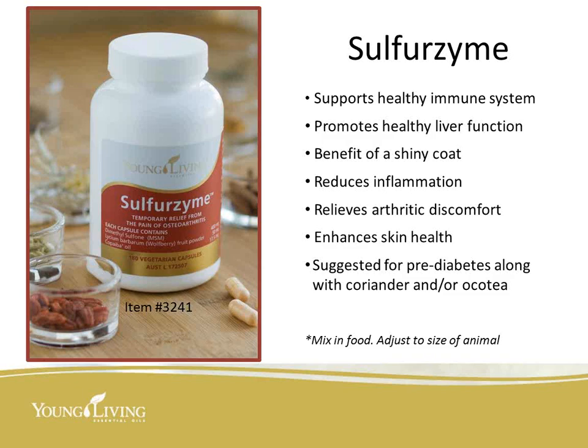The way that we take it in our family for humans is that we put it in a juice or water, 2 to 3 teaspoons a day. And for pets, of course, we can just sprinkle it on their food. We can put it in their water, however you want to get it in. I prefer the powder because the powder gets into our bloodstream very quickly, and then you don't have to digest another capsule.